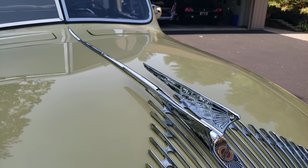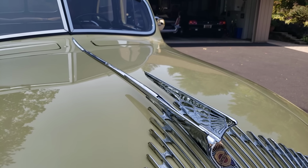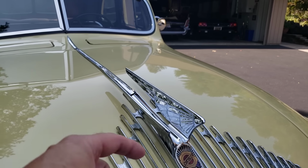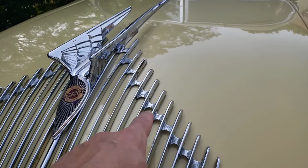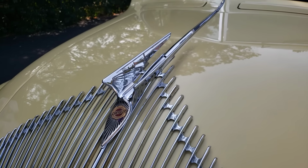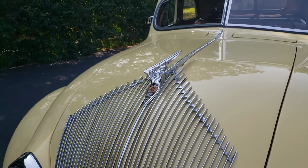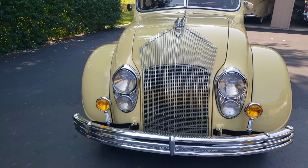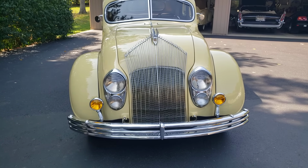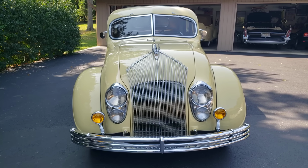Like I say, is this unique to the Airflow, or is it pretty much unique to the Airflow? These extended wings. Extended wings. Wow. If you wanted to look up Art Deco in automotive design, unless you wanted to go to some ultra expensive French cars, this would be it for American production.